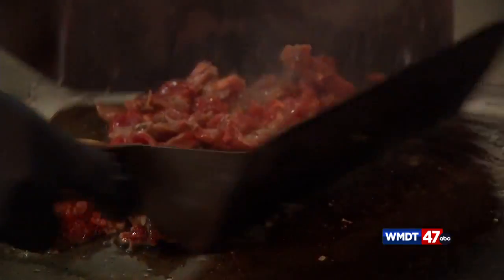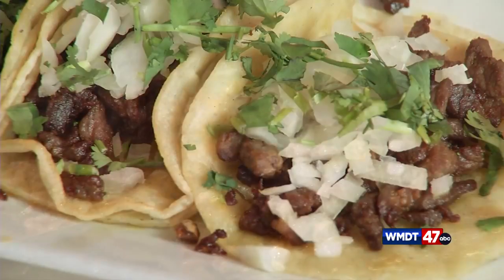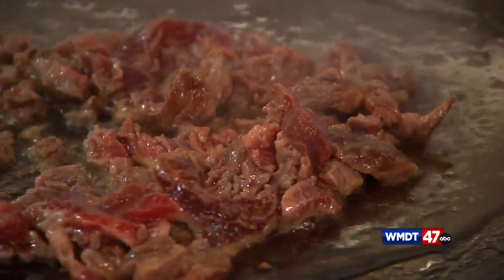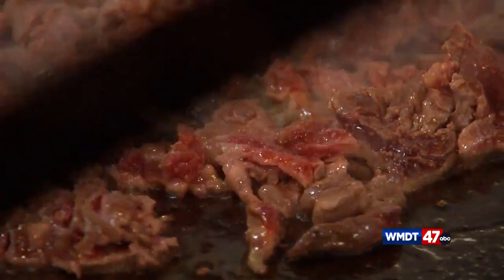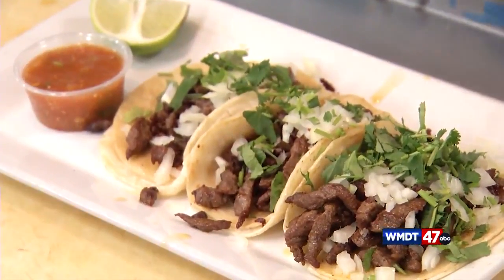Yeah, exactly. But the name of the game here is customizing your order. So you can choose from steak, chicken, carnitas, pastor. We also have steak with chorizo or chicken with chorizo. Those are topped off with cilantro, onions, and you get our homemade hot sauce, and then it's served with a piece of lime. And those are our street tacos de asada.